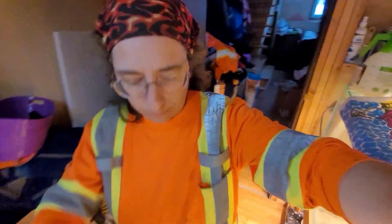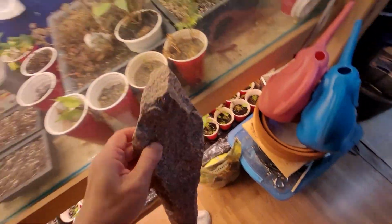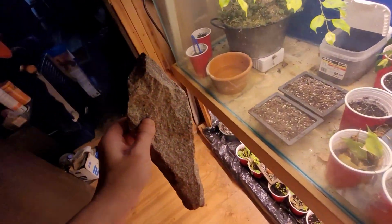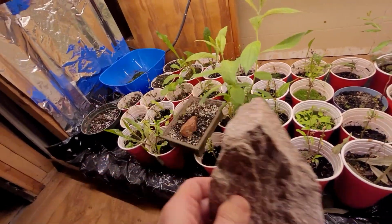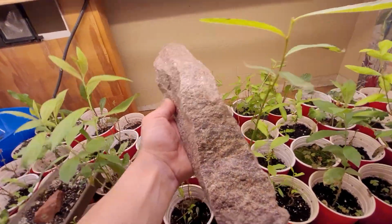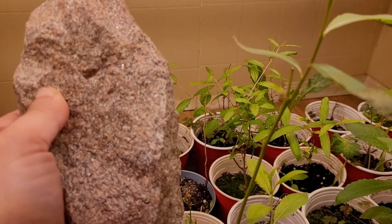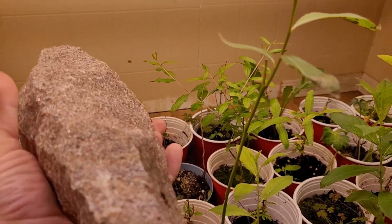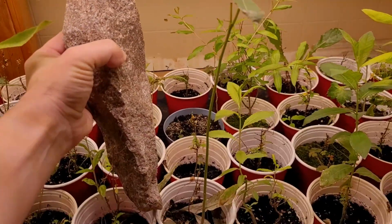But I did search around, and I found a rock. This one right here, which is very cool. I really like it. If you can see it in the light. Hard to see in the light. Oh, maybe if I, there. You can see it's like a pink quartz or granite. And it's got this cool shape to it.